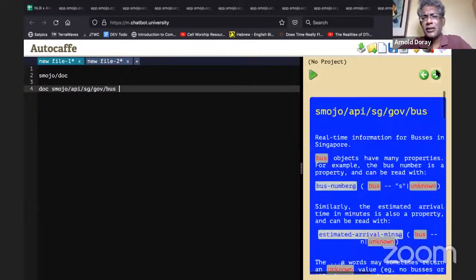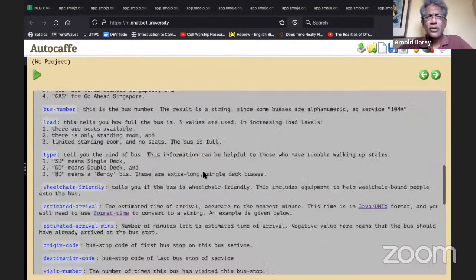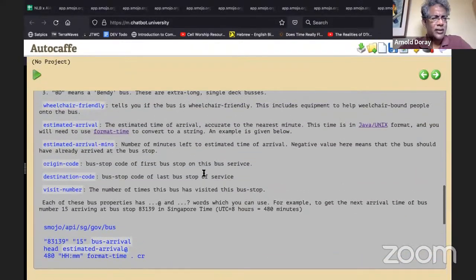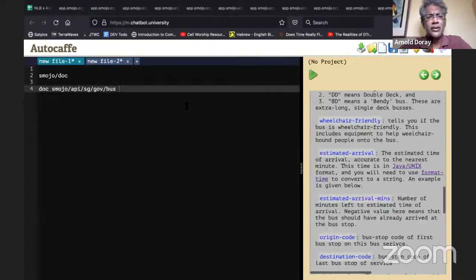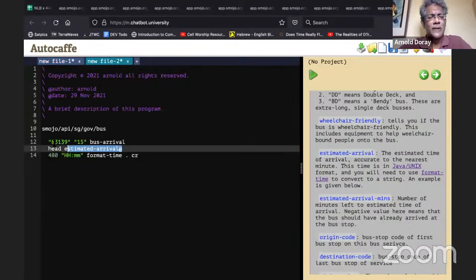Look at it here. Look at the arrival time here. It says estimated time arrival, exit nearest minute. This is in a Unix Java format, which you honestly don't have to worry about because there are functions to help you display all that stuff. Okay, and I've given you the sample code here as well.